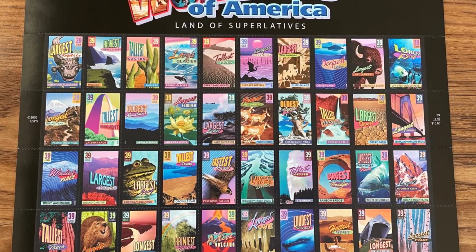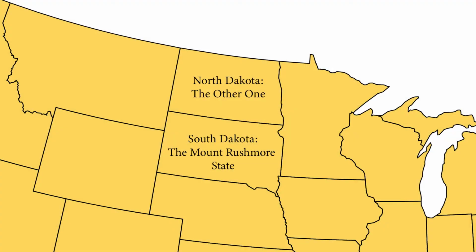They did do another state flag release starting in 2008, but this was broken up across 5 years and was only released in coils for high-volume customers. Greetings from America was the last 50 stamp sheet the Postal Service has released about any subject, but they did get close a few years later with 2006's Wonders of America set with 40 unique designs. And in some ways this makes sense. Doing a stamp for each state means you have to include some boring states, like the Dakotas don't each need their own. What's even more exciting than states is to focus on the superlatives of the country.